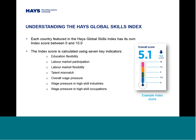Report. So as I said, the index score is between 0 and 10. And the first thing to say is it's important not to look at this as a league table. There aren't really bad or good scores. The score is there just to give us an idea of a country's labour market.